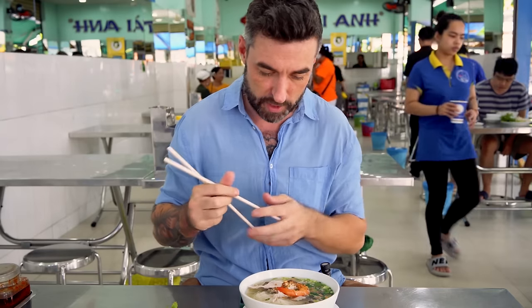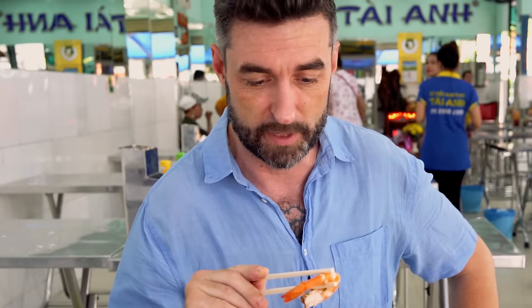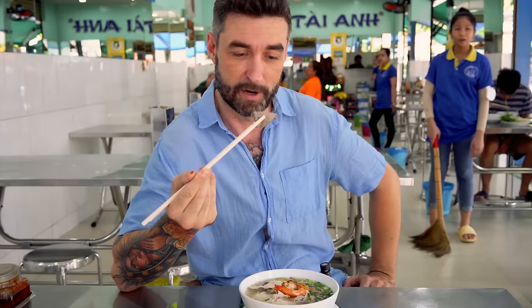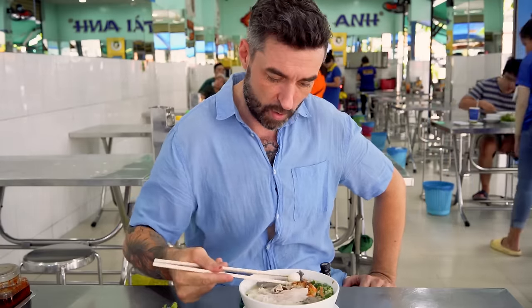We are at Hu Tieu Thai, and you can see this one has a beautiful piece of shrimp sitting on top. I've actually peeled the shrimp too, which is a rarity here in Vietnam. It looks beautiful, fully dressed, tail on. It has a piece of liver. Thin, almost glass-like noodle. They could be like an angel. I bought a quail egg down here.